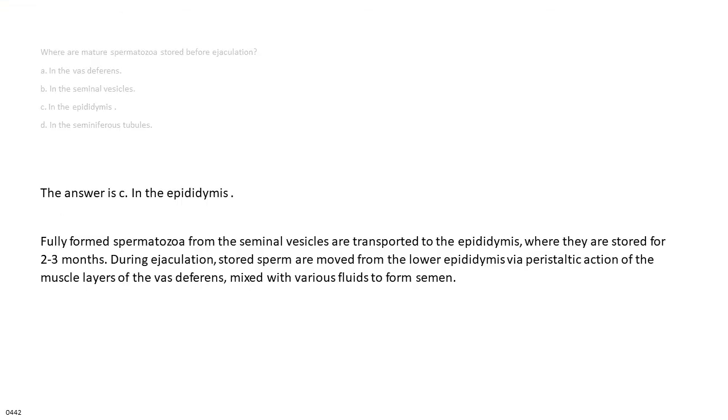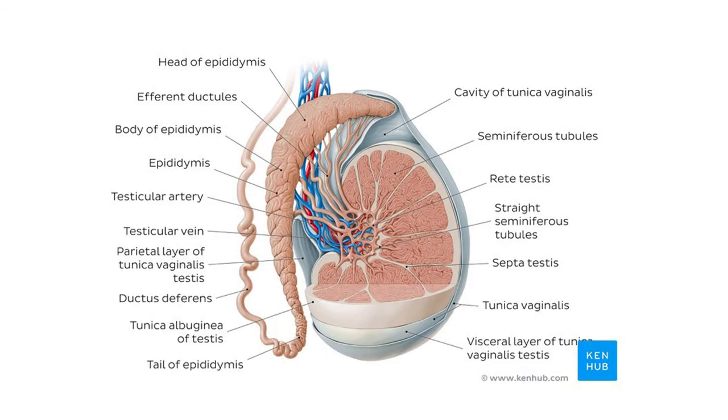The answer is C. In the epididymis. Fully formed spermatozoa from the seminal vesicles are transported to the epididymis, where they are stored for 2 to 3 months. During ejaculation, stored sperm are moved from the lower epididymis via peristaltic action of the muscle layers of the vas deferens, mixed with various fluids to form semen.